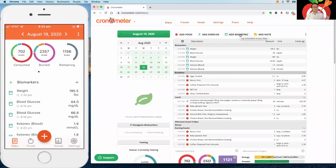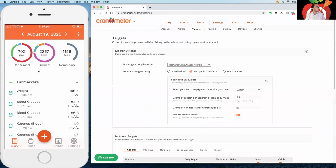And then basically, depending on how you've set your macronutrient targets, so fixed values or macro ratios, that'll determine your macro targets, the final total of your macro targets. So how many grams of each macro you need, plus your total calories.